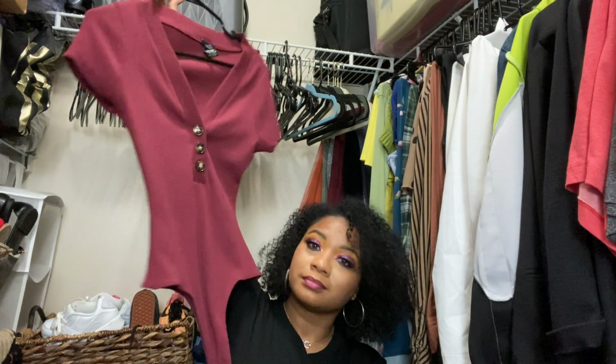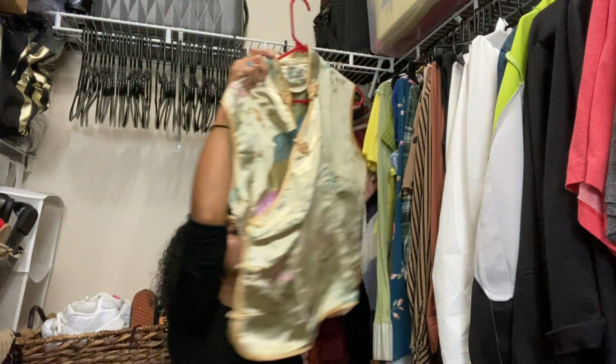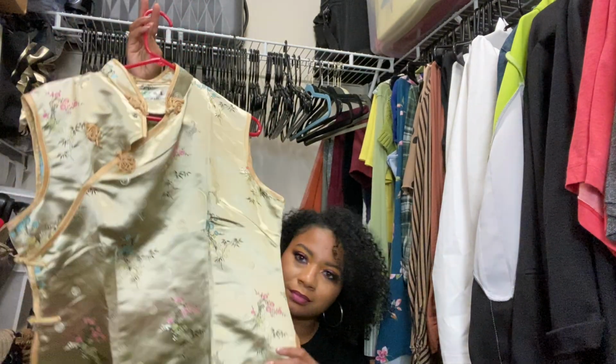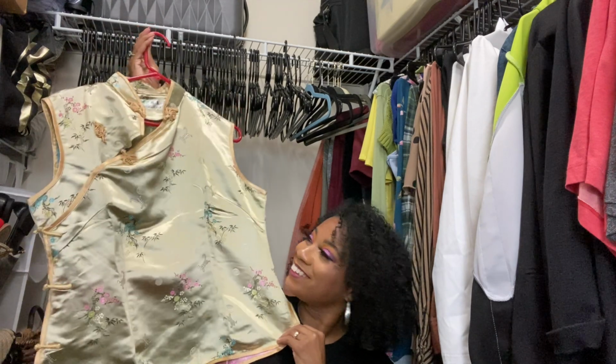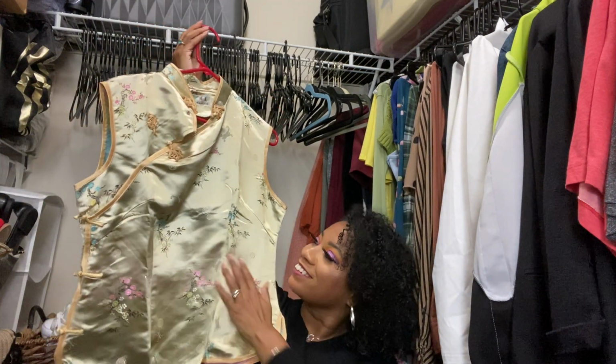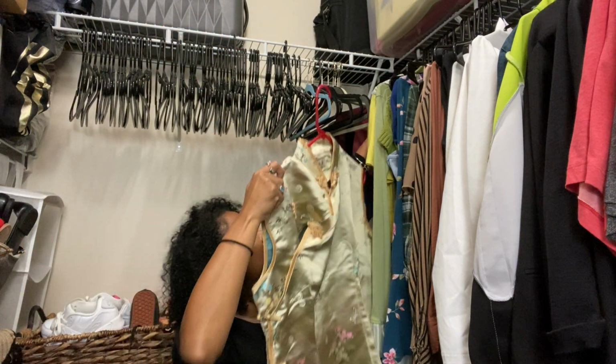This is a bodysuit. This was actually one of my first bodysuits that I bought, and I love it. It fits me great, and it just looks good. So this is a piece that I got when I was in New York in Chinatown, and oh my gosh, I love this piece so much. I've yet to wear it, so it's definitely not going anywhere, but it's a beautiful piece.